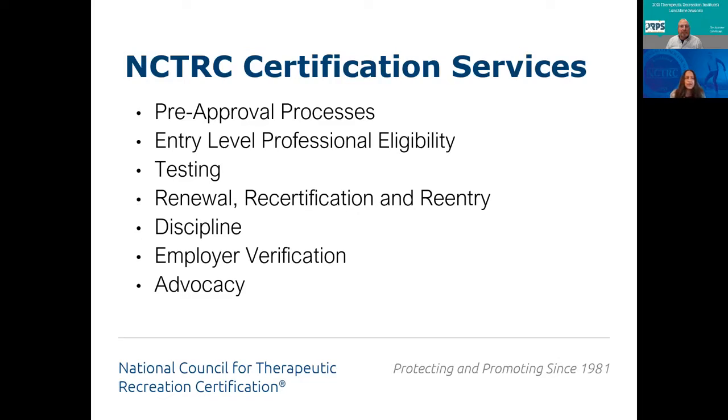We also have an employer verification portal, which is available again to employers and to consumers. So when individuals do go on for recreational therapy services, the consumers are able to go to our website and confirm that individuals are in fact actively certified to be a recreational therapist. We also have that service available for employers as individuals are gaining different employment opportunities at different agencies. So employers can actually go to our website and confirm individuals have active CTRS status. And then of course, we're involved with advocacy. We want to make sure that individuals that are practicing recreational therapy all meet the requirements necessary to have that CTRS credential, and to make sure that those individuals are providing the best services possible to the consumers. So we are advocating for that as well.